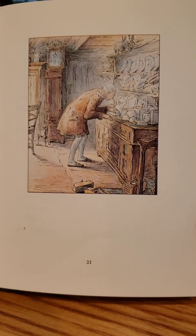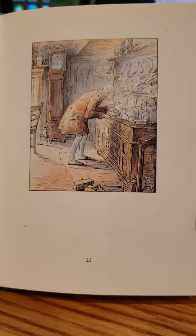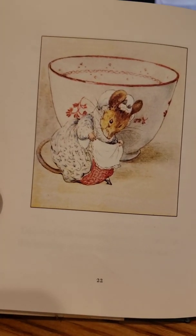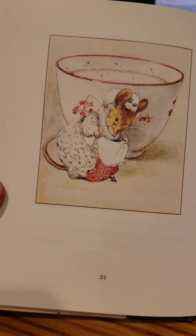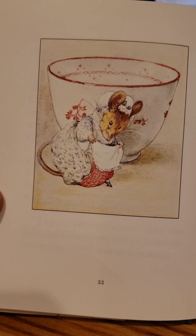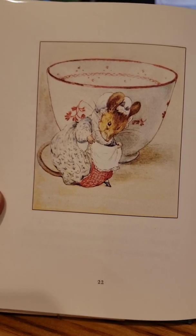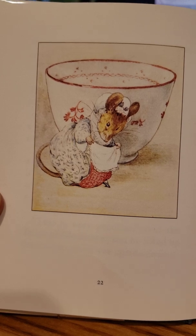Tip-tap, tip-tip, tip-tap. "This is very peculiar," said the Tailor of Gloucester, and he lifted up the teacup, which was upside down. Out stepped a little live lady mouse and made a curtsy to the tailor. Then she hopped away off down the dresser and underneath the wainscot. The tailor sat down again by the fire, warming his poor cold hands and mumbling to himself.